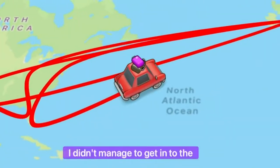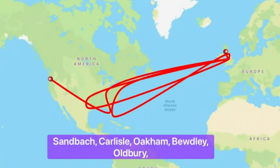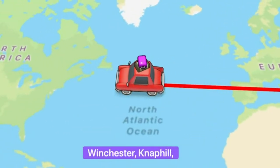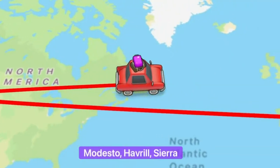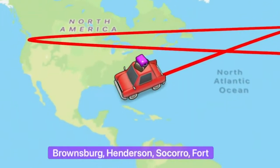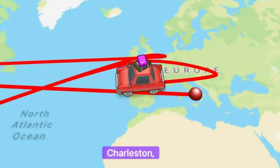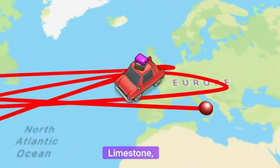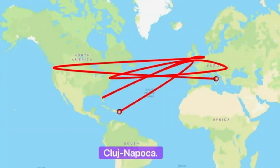And there's a few more places I didn't manage to get into the song. West Runton, Newcastle, Kingswood, Sandbatch, Carlisle, Hope, Bewdley, Albury, Durham, Springfield, Ashington. We craft in Greenville, Lincoln, Nebraska, Sumter, Oak Park, Winchester, Nap Hill, Stoke-on-Trent, Mount Pocono, Greenville, Charlotte, Oxon Hill, Tunbridge Wells, Modesto, Haverhill, Sierra Vista, Arecibo, Morgantown, O'Fallon, Aurora, Black Forest. We craft in Hermiston, Brownsburg, Henderson, Socorro, Fort Myers, Madden, Home, Hilliard, Farmingdale, East Moline, Summers Point, Calgary, Charleston, Sawston, Malden, Galloway, Fitchburg, Auburn, Aberdeen, Winstead, Castlewood, Chatsworth, Limestone, Victoria, Willoughby, Rockland, Kent, Falmouth, Canastota, Lyndhurst, Ashbourne, and Cluj-Napoca.